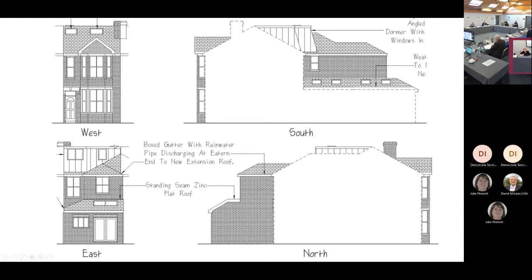There would be a small vent just behind where the roof light is. It's approximately 9 centimetres tall, so it would not likely be visible in the street scene. The first floor proposal can be seen here, with a hipped roof in a similar style to what is seen to the rear of other dwellings along the road. And the ground floor extension you can see here.